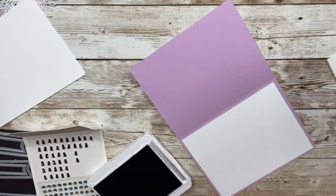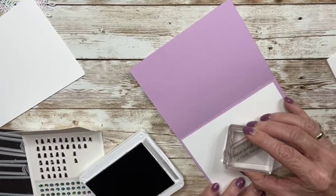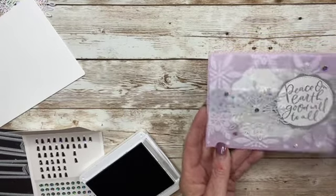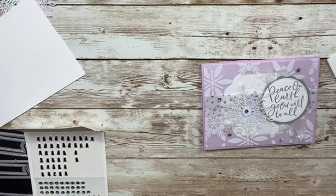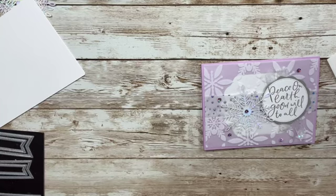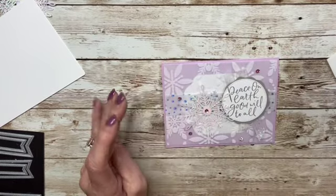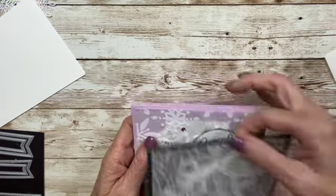So what I love about these cards is that they are so duplicatable, right? And simple enough, but stunning. Like, who wouldn't love to get that card in the mail? Isn't that beautiful? So that is our card number 2. I hope you love that. Give me a thumbs up and some hearts if you love this second one. Thanks, Michelle. I love them too. They are stunning.